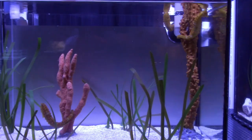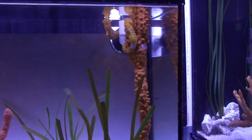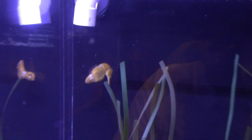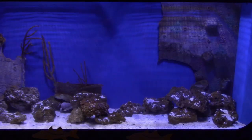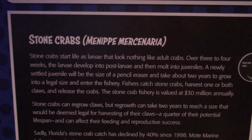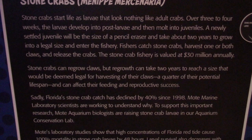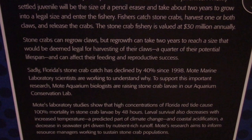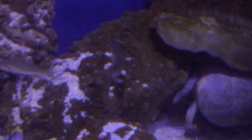Got some lined seahorse. Another tank, more lined seahorse. These things are so cute. Another tank here. All right, stone crabs. Better view of the stone crab. And the snook right next to them.